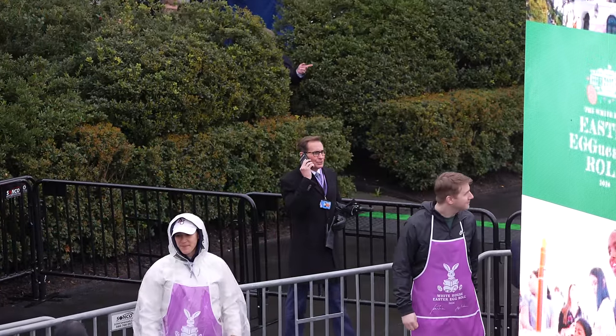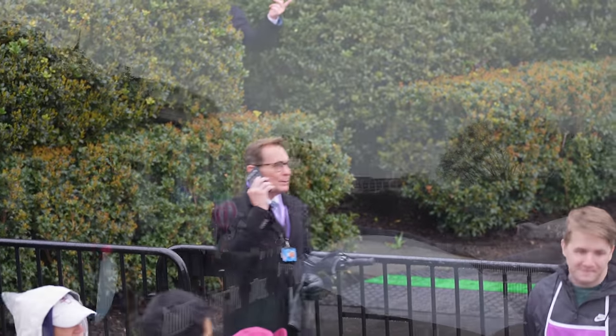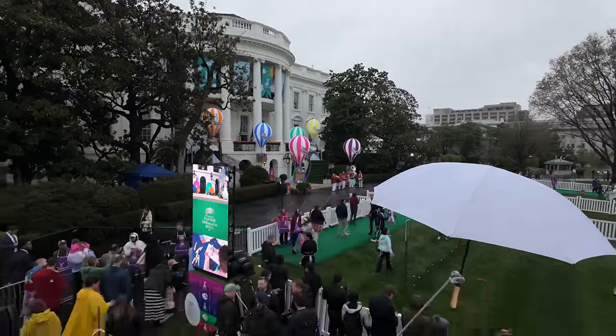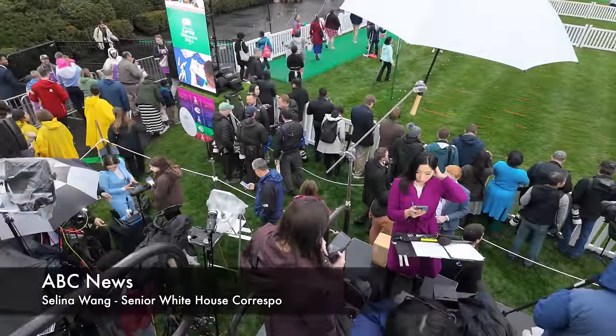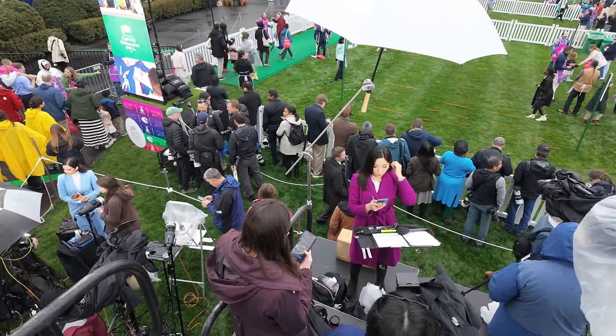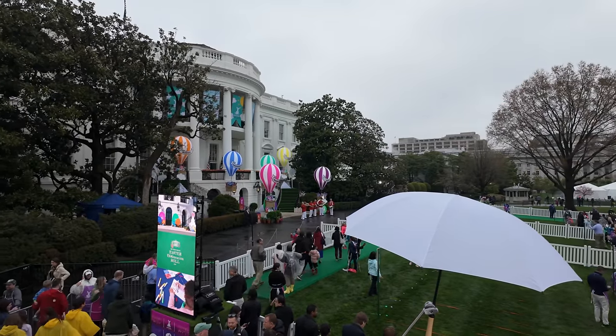Kirby, the National Security Council spokesman. All right, it's 10:10, and we're waiting for him to show up. I'm right in front of the CNN people. I believe this is CNN, and they're doing live stand-ups. Unfortunately, they've got an umbrella blocking my view. We'll have to shoot around that.